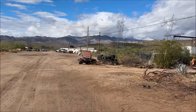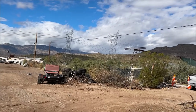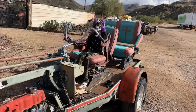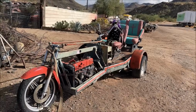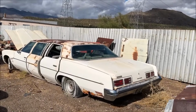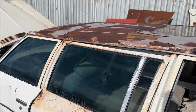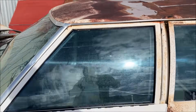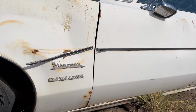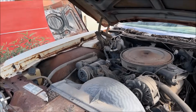Time to head out. I guess I ended up way on the north end of the property. Wow, can't believe I missed this thing earlier. That is a pretty wicked ride for a pretty wicked individual. There's another gem. Wow, Pontiac 6-door. That's definitely got some custom work going on to it. Love that thing. It says it's a Stageway. Big old beastly thing.